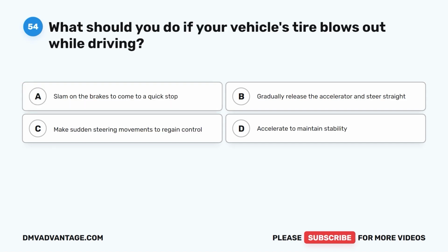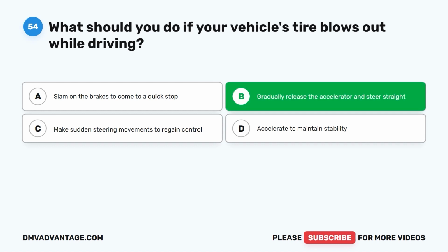Question 54. What should you do if your vehicle's tire blows out while driving? A. Slam on the brakes to come to a quick stop. B. Gradually release the accelerator and steer straight. C. Make sudden steering movements to regain control. D. Accelerate to maintain stability. The correct answer is B. Gradually release the accelerator and steer straight.